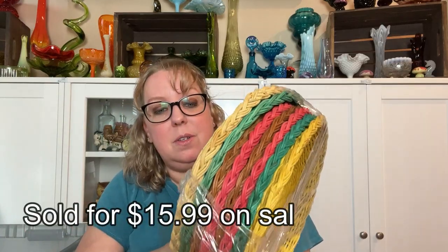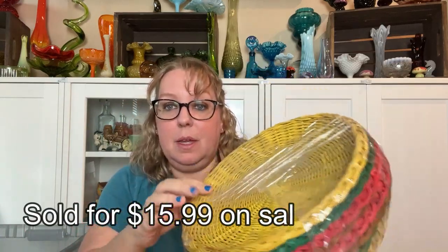And then I got these because people always love these. These are the vintage wicker plate holders in the rainbow colors. These are hard to find. So there's 1, 2, 3, 4, 5, 6, 7, 8 for $8. They were a dollar each. So that's a good find. I will sell those as a lot.